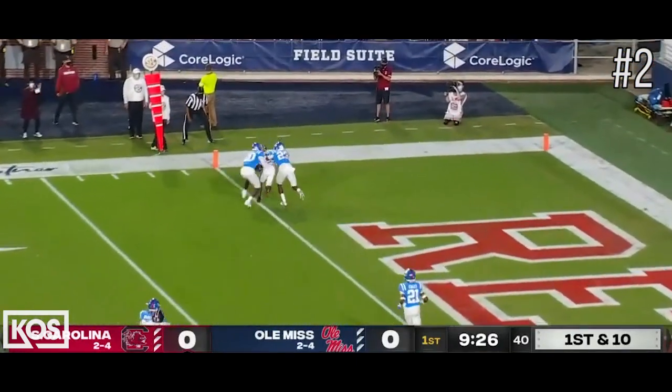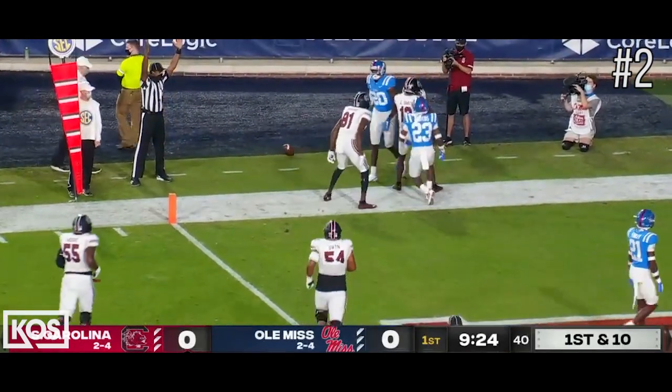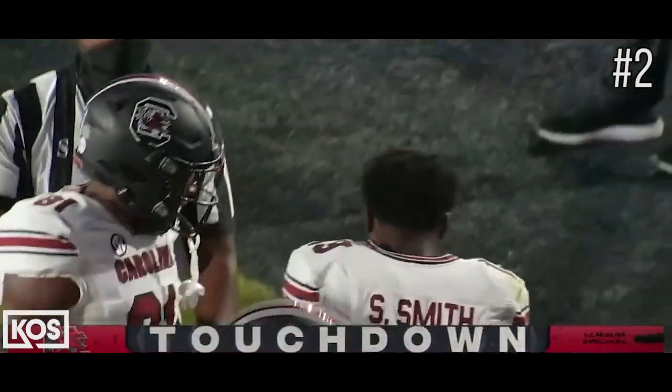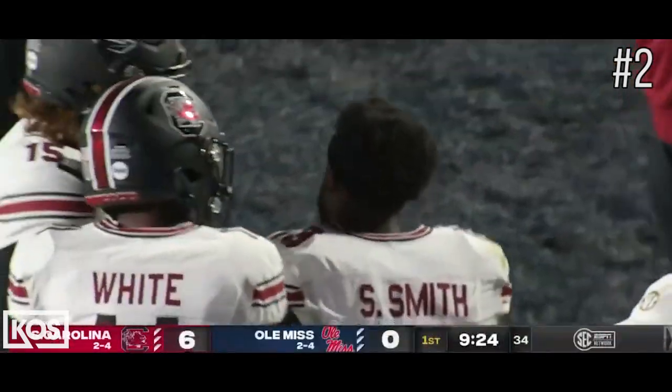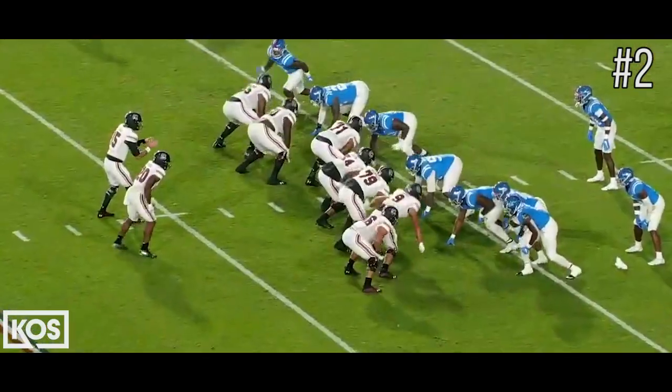Fade route, one-hand grab in the end zone, touchdown South Carolina. What a catch by Shi Smith. And he'll draw a flag after taking the helmet off and posing for the crowd. Are you kidding me? We'll have the try.